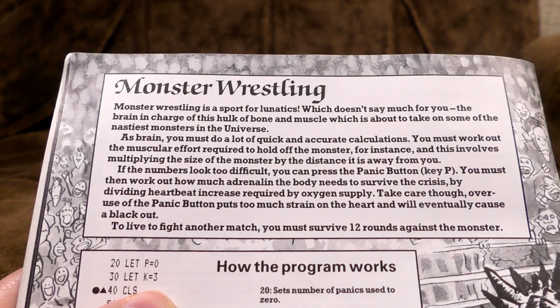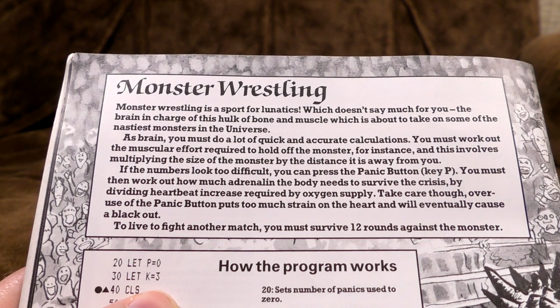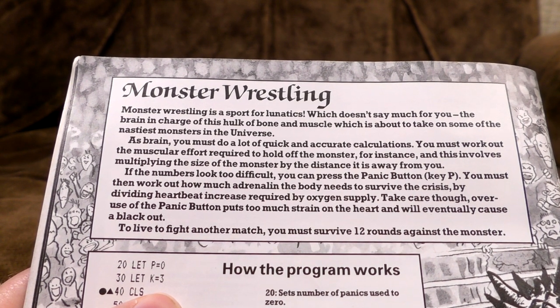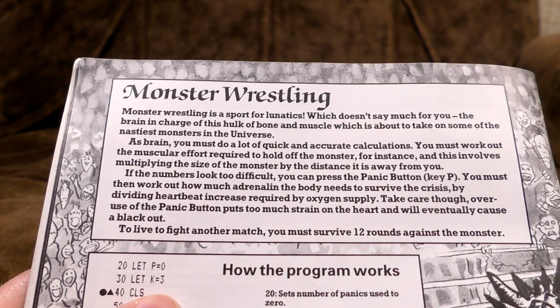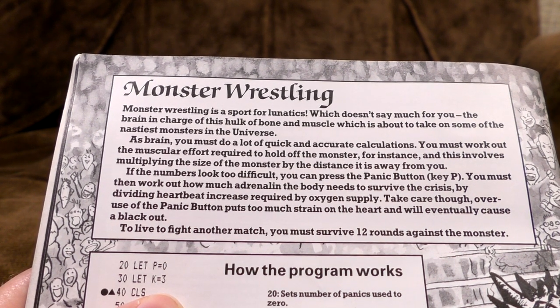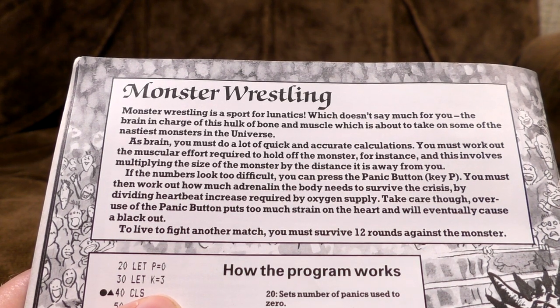You must then work out how much adrenaline the body needs to survive the crisis by dividing heartbeat increase required by oxygen supply. Dividing sounds a lot more difficult than multiplication on the fly. Take care, though. Overuse of the panic button puts too much strain on the heart and will eventually cause a blackout. To live to fight another match, you must survive 12 rounds against the monster. Sounds like you can't win. Well, that's life, isn't it?